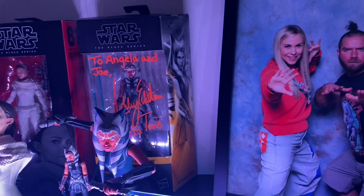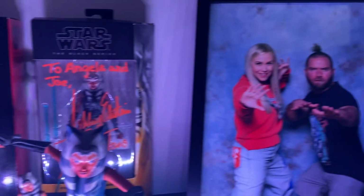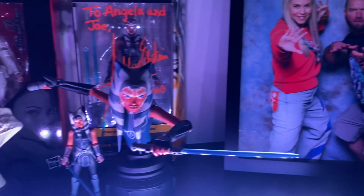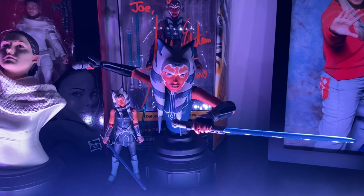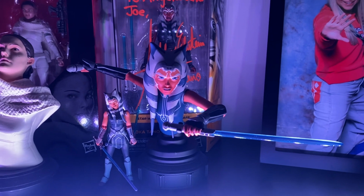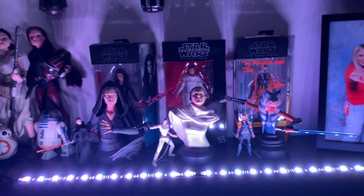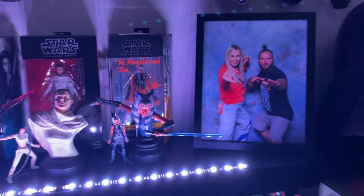And then last little part here, I have my Season 7 boxed Ahsoka Tano figure signed to my wife and I from Ashley Eckstein herself. And I got the photo op with her, I had to. And then with that, you got a Gentle Giant mini bust, and then one of the Season 7 loose figures from TVC. So yeah, it's just a cool little display I did down here. And I think that's about it.